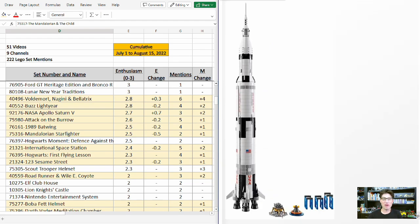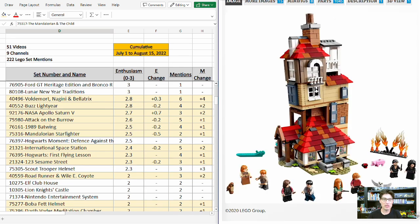92176, the Saturn V, got 2 mentions this time period, so up to 3 total. And now with an E-score of 2.6, the Attack on the Burrow dropped a little bit, but to me, anything, really anything 2 or higher is a set to really consider for investing and reselling.